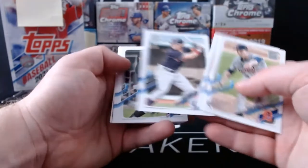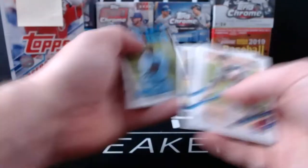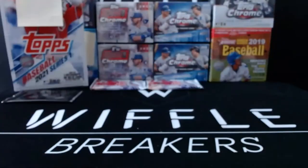Scooble Steve. Chuck Nasty. Jake Bowers. Aloy Jimenez. Mitch Keller. Jurickson Profar. Will Smith. Oscar Mercado. Another Vladdy. Trevor Williams. Hunter Renfro. Griffin Cannon. Miami Marlins. And Jake Arrieta.